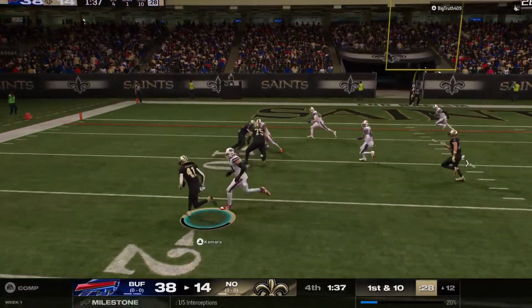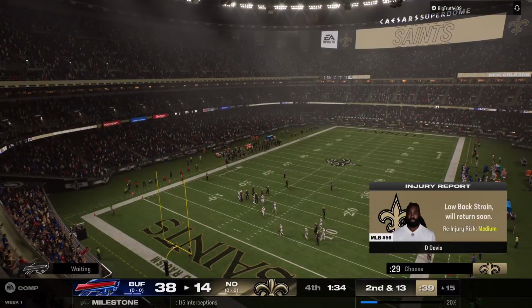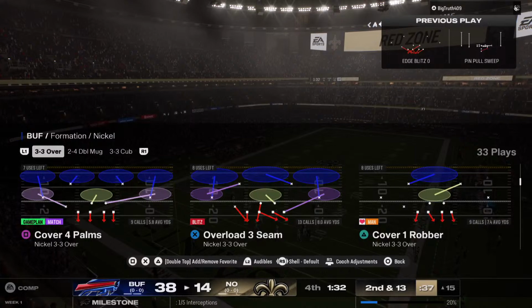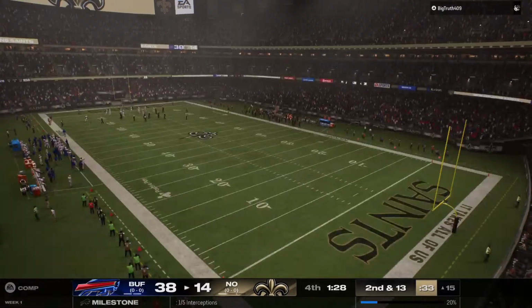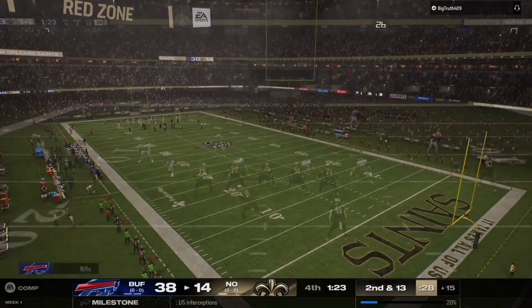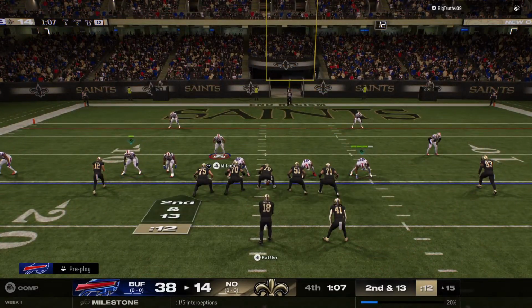Now a toss play with Kamara. And no place to go, no place to hide. He's taken down behind the line. Just feels like this has been the story of the day for this offense. Just unable to get anything going on the ground. And a big reason they find themselves trailing, and another loss of yards.